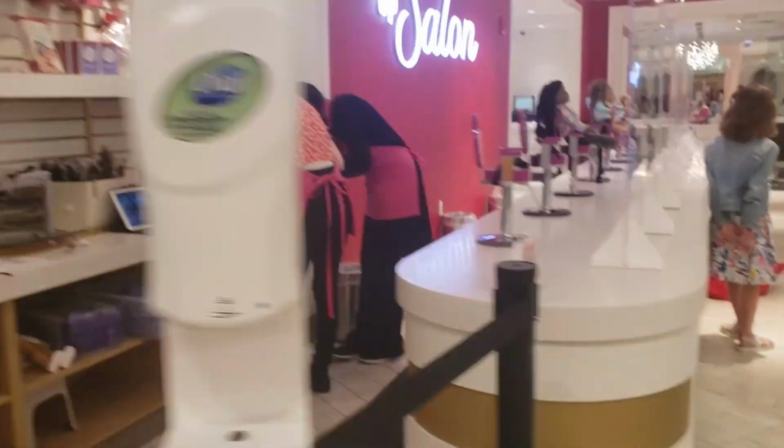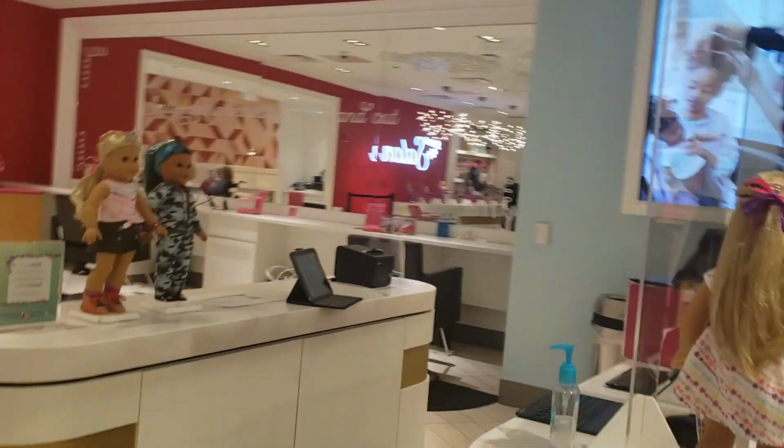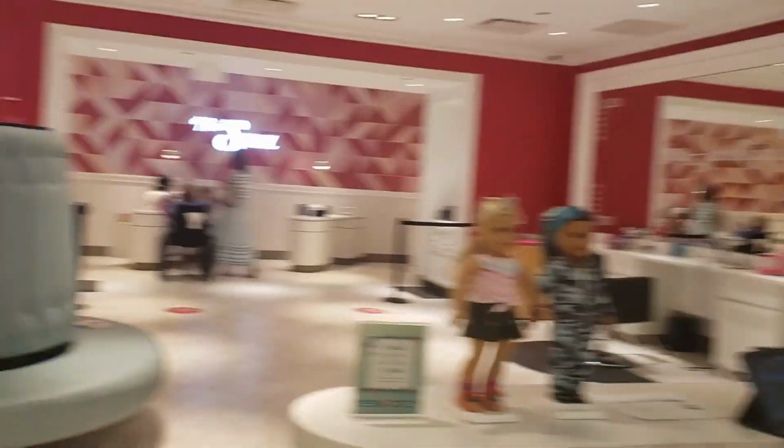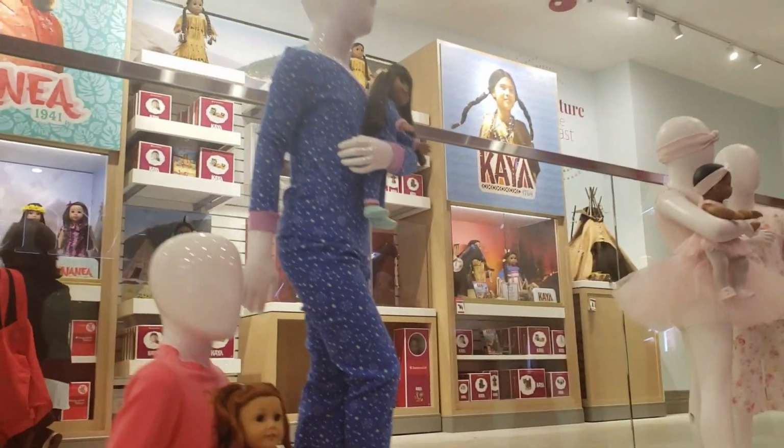Also, the bigger store locations like New York and Chicago have a nail salon for you and your dolls, so you can get your doll's nails done and yours too. And they also have a hair salon for you and your dolls, so you can get your hair done and your doll's too. I do believe that the New York and Chicago places had a bit of a renovation recently.